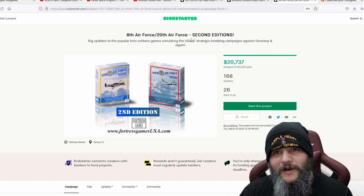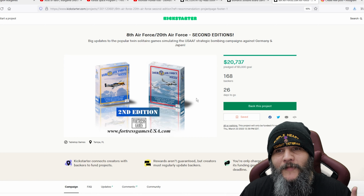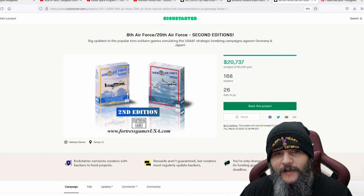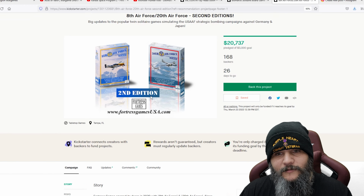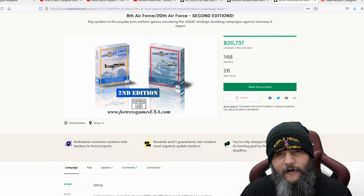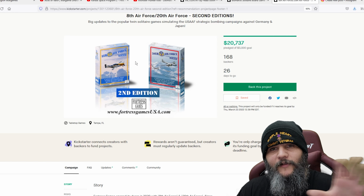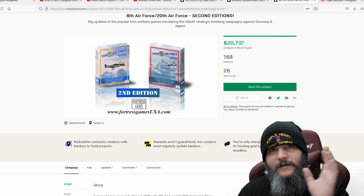8th Air Force and 20th Air Force second editions. This is a big update to both of them. These are by Fortress Games USA. Like I said, second edition of the games, so if you've tried these before, you can get the updated version. One is air operations happening in Europe, and the other is Pacific. So 8th is the European conflict, and the 20th Air Force is the Pacific.